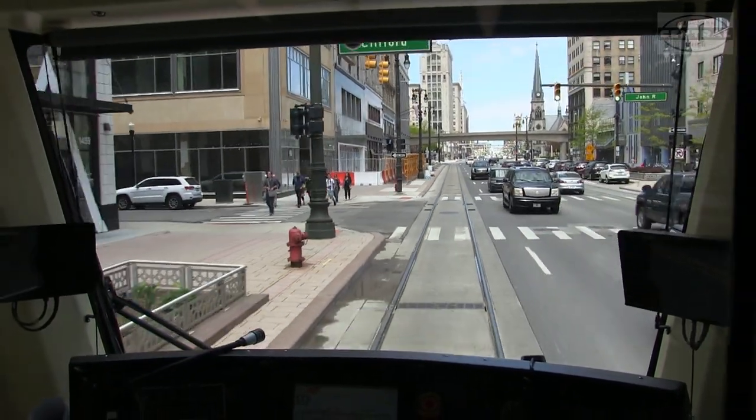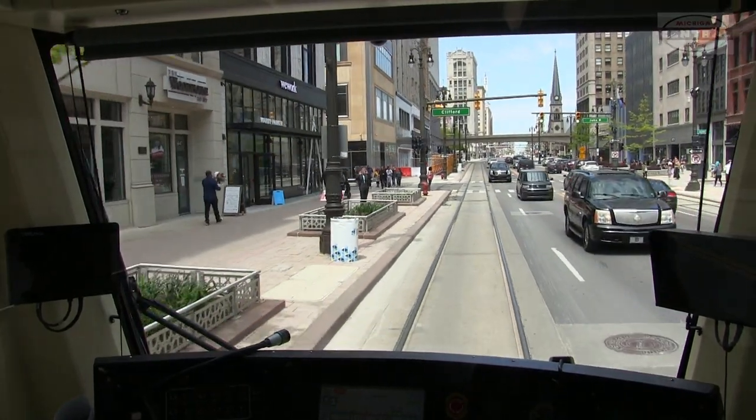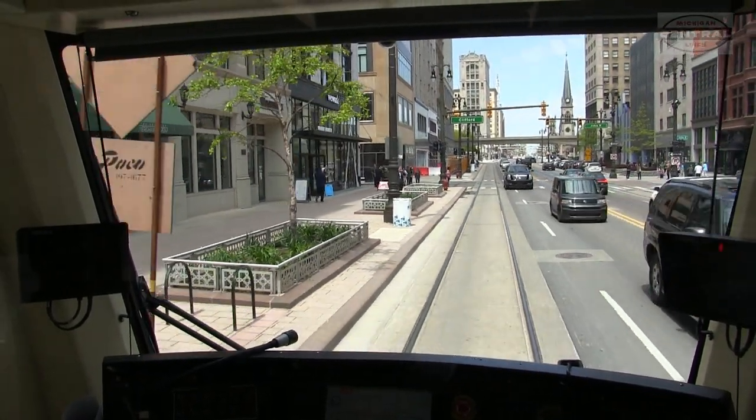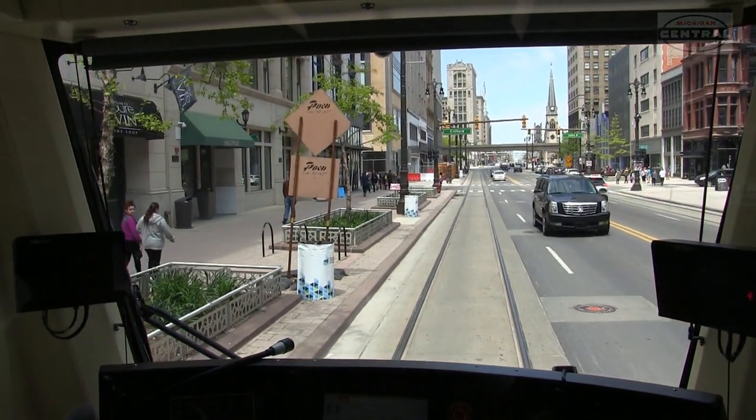The home stretch of the 3.3-mile streetcar line is through the shopping district on Woodward. There were plenty of people out and about on this fine afternoon, showing how far this stretch of Detroit has come in recent years.